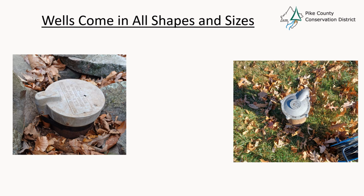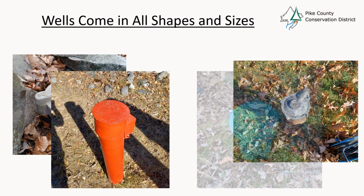So typically, when we talk about groundwater and the use of groundwater, it goes hand in hand with a well. So wells are what we use to get water out from the ground, and they can come in a variety of shapes and sizes. So we can see here these two photos and a couple extra.